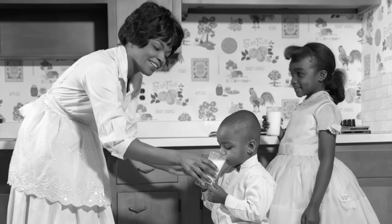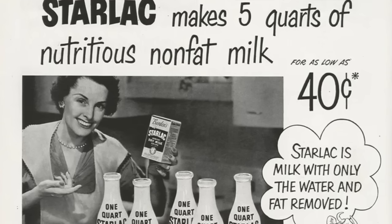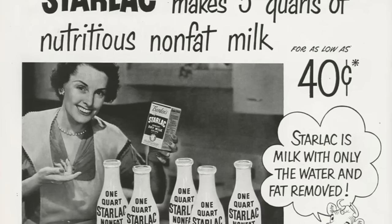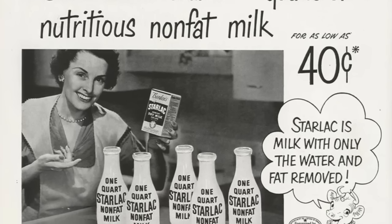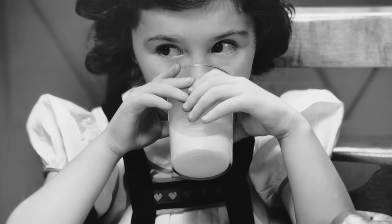While it might not have been as flavorful as fresh milk, it served as a practical and cost-effective substitute for many families. And some would even blend the powdered milk with fresh milk to extend its life, while also making it taste a little more like real milk.